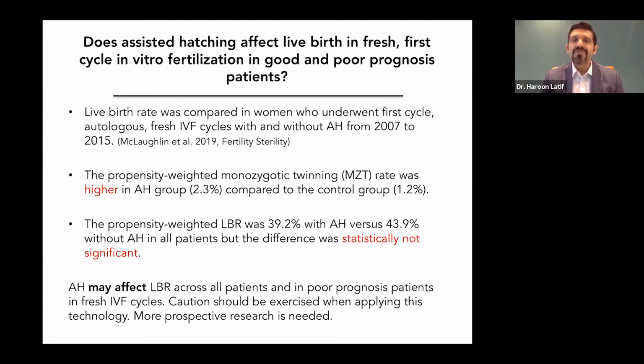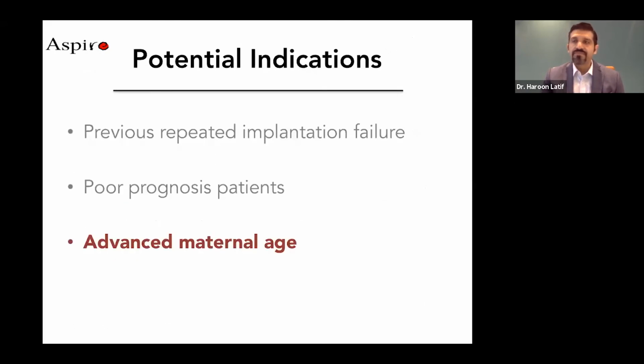However, the live birth rate was around 39.2% in the assisted hatching group versus 43.9% without assisted hatching in all patients. But the difference was not statistically significant. So assisted hatching may potentially affect the live birth rate across all patients and in poor prognosis patients in fresh cycle. Hence, caution should be exercised when applying this technology, and we need more studies, more research regarding this.